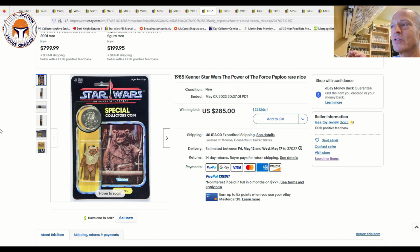And again, this goes back to what we talk about: when really high demand, rare items are auctioned off at the same time by the same seller, ending at the same time and all that, you can oftentimes get the more common ones for pretty good deals. And this is another example of that.